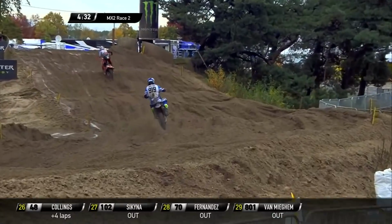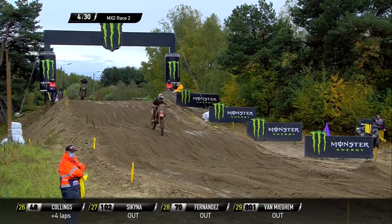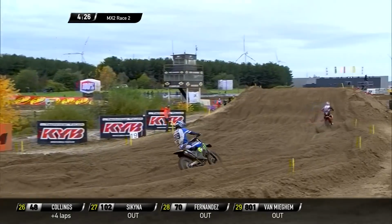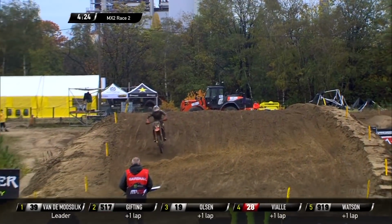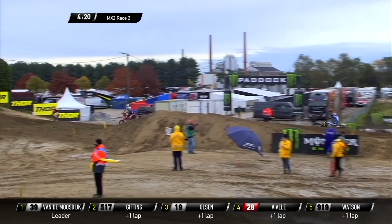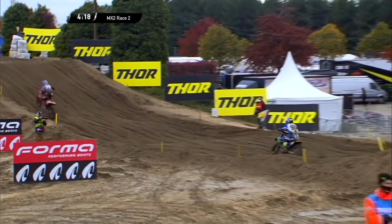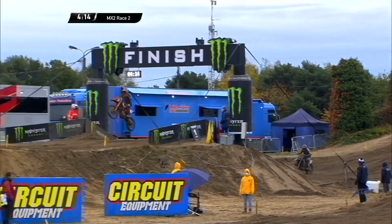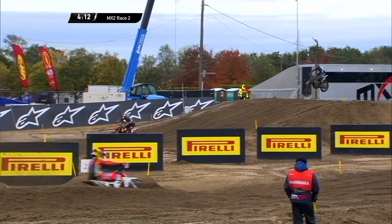Anyway, Vial breaking free from Watson for now. 4.5 minutes plus 2 to go. It's going to be the longest 4.5 minutes of Watson's life, probably. It's probably been the longest race of his life. Who knows? Just having to be patient. Oh, nicely done there. Gets the distance that he wanted on the run towards the finish line.